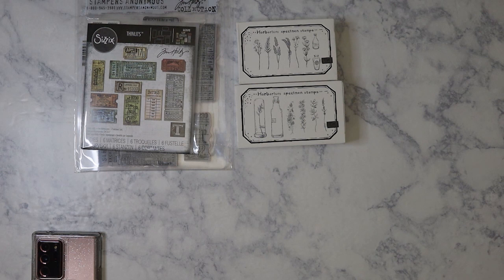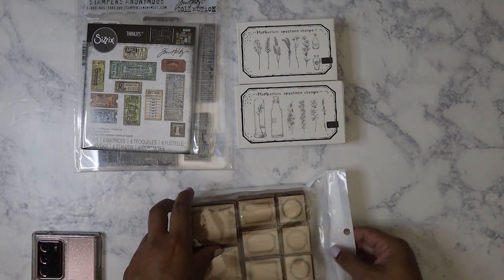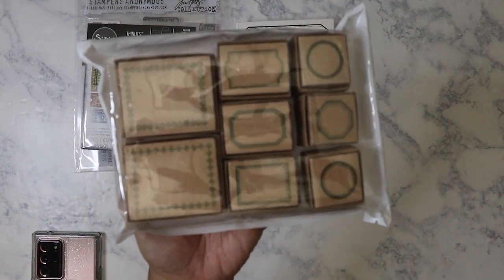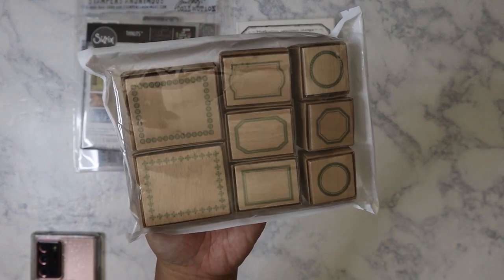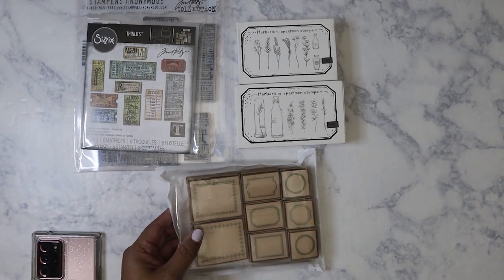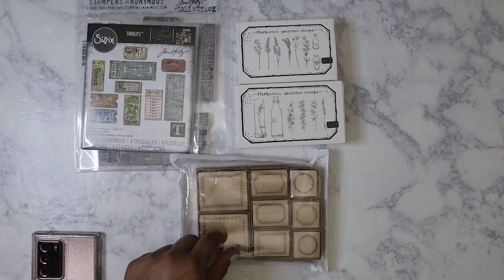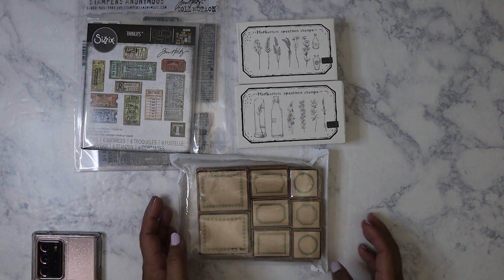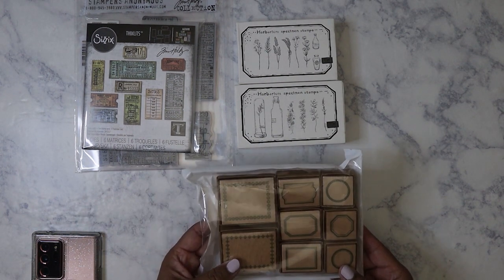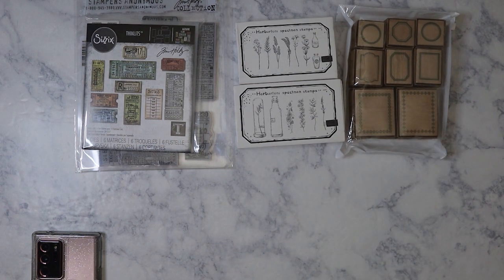So the next thing that I got are more stamps. These are labels. I don't want to really take them out because they're already kept and they're really nice and I'm not going to use them right away. I got these because, once again, I'm going to make some label booklets with them. I've been seeing people doing these on Instagram and I wanted to make my own and maybe gift some. I got this set and I think this was $18.99 or $17.99. I can't really remember. But they're exactly the same ones that I've seen other people use.